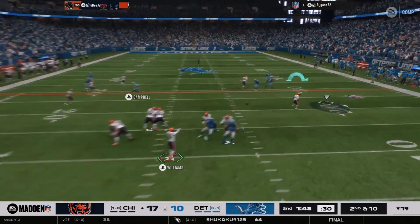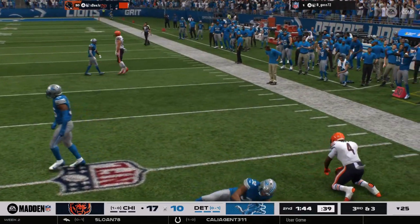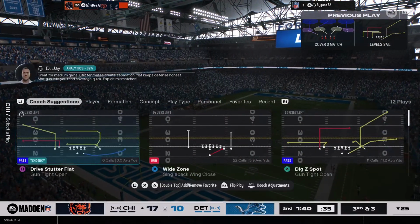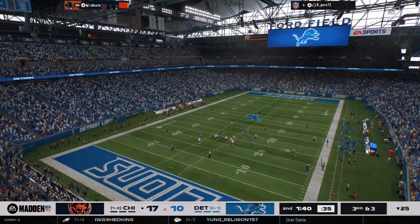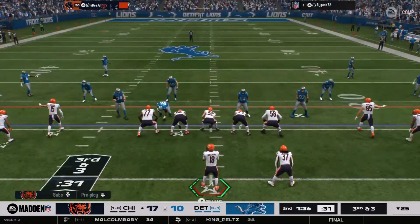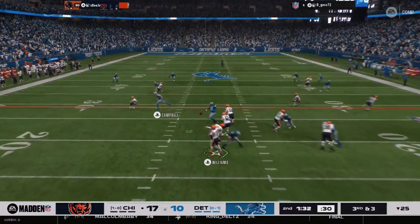Here's Williams now to throw. That'll be caught by DeAndre Swift. Get about 6 before he's taken down. There's a lot of ways to get the ball in the hands of your running backs, and it's not always by just handing it to them. In this case, it's a simple check down, picks up a good gain, brings up third down.